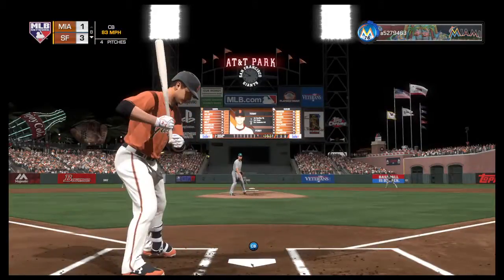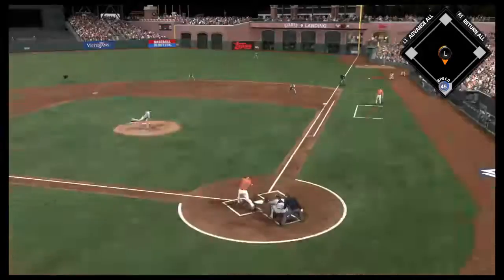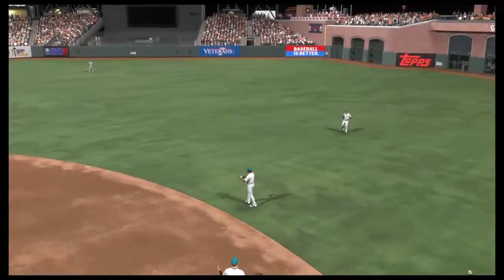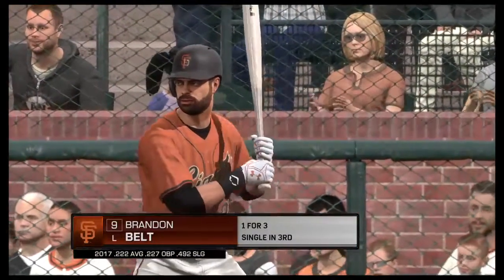Check swing, no swing, says the home plate umpire. Ball 2. The 2-2 pitch. Breaks his bat as this ball's lifted into the air, and he'll steer clear of the flying debris to make the catch here for the first out. The first baseman, number 9. Here's the 1st baseman, Brandon Belt.